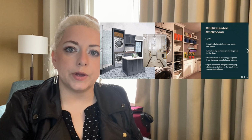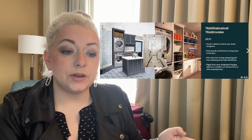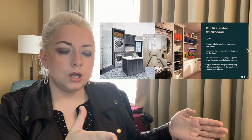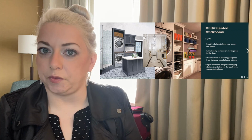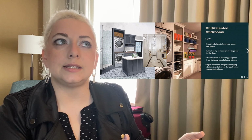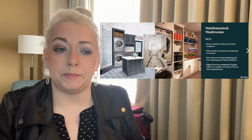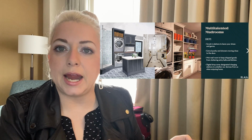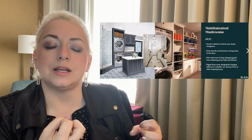Even before COVID, we started to see even more mud rooms, and even to the point of having a mud room when you come into the house with laundry, and also a laundry room upstairs. We're not seeing people wanting to move away from outdoor laundry spaces, but just that we're creating this new mud room that's doing something else.